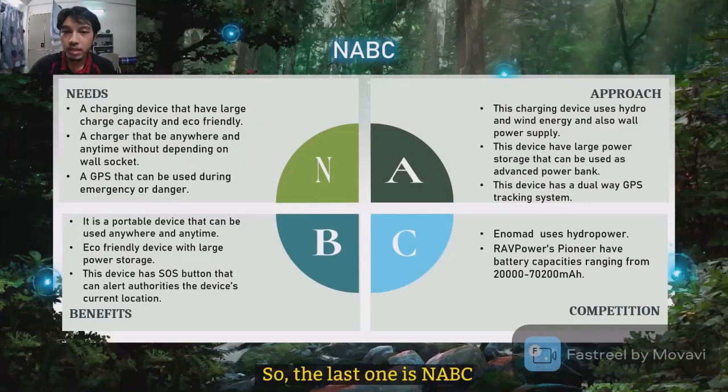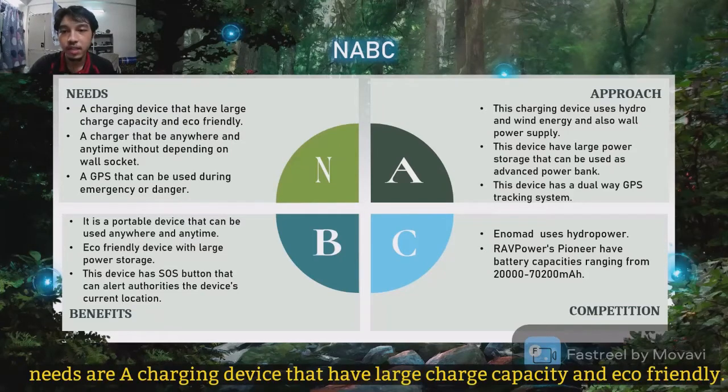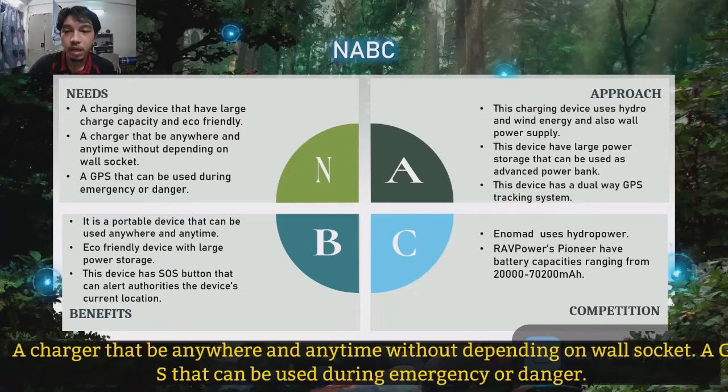So the last one is NABC. Needs: a charging device that has large charge capacity and is eco-friendly, a charger that can be used anywhere and anytime without depending on a wall socket, and a GPS that can be used during emergency or danger.